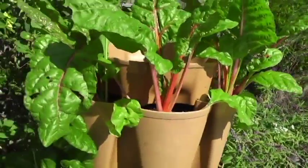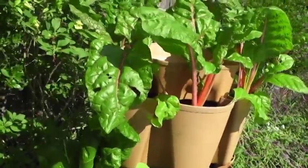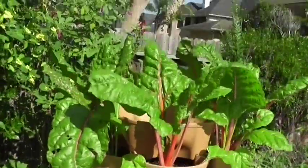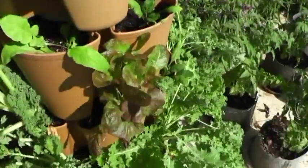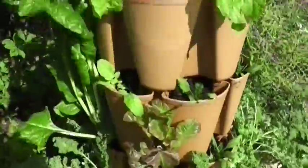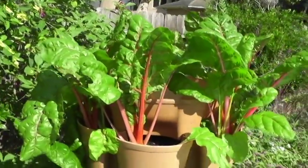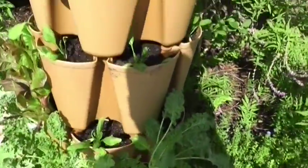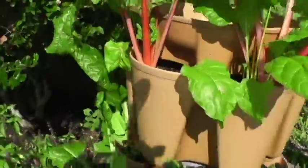So there's 25 containers. So the great thing about this, and again, ease and convenience, is that you do have to turn it, but it's on a thing that rotates, so you can just turn it and the base rotates, so you can get equal amounts of sun to all of your plants, okay? It's relatively simple to use and easy to use.